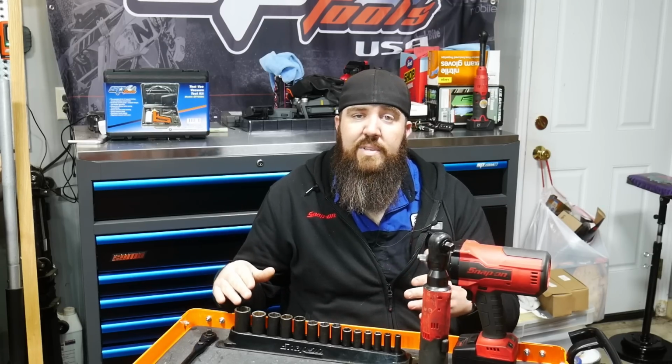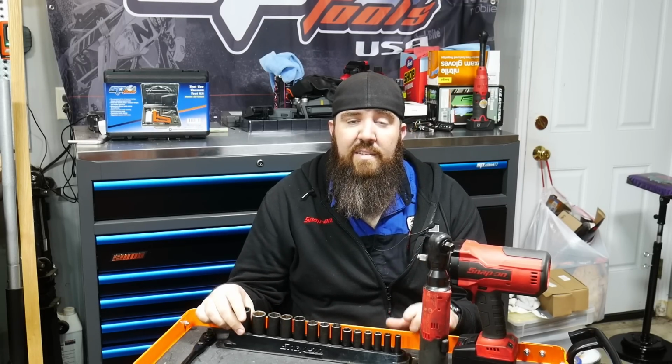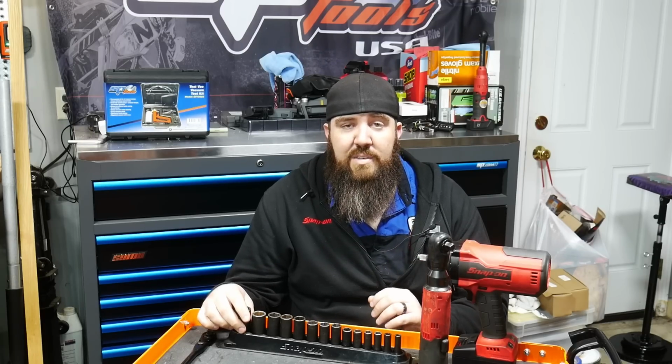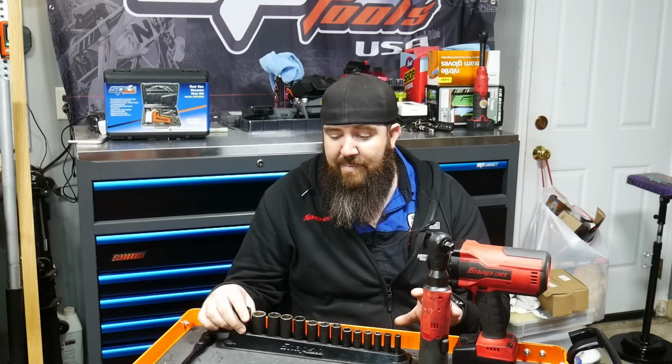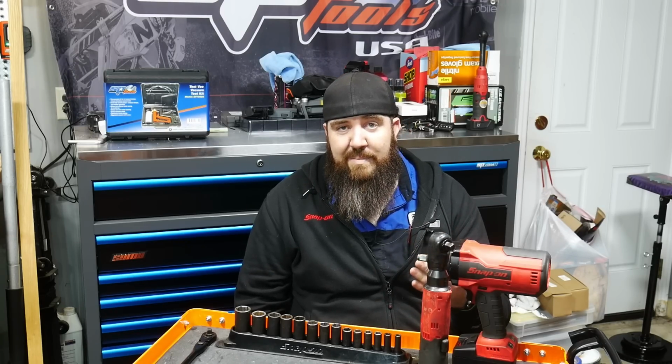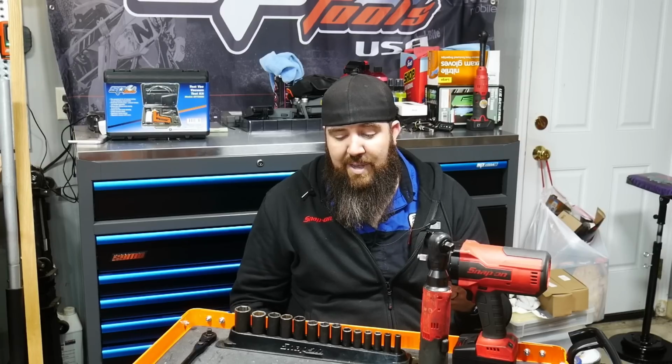Now, why I would say that this kind of socket set really needs to be purchased on a tool truck is, like I said, because you are going to break them no matter what. If I purchase another set of sockets from another store or an online place, then obviously, all the same as these sockets, eventually I am going to break them. Now, that's where the serviceability and service comes in from whatever company it is.